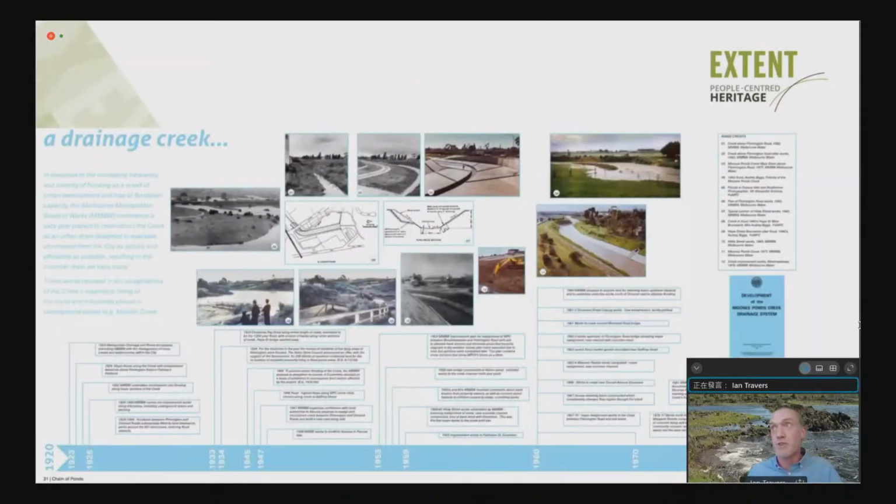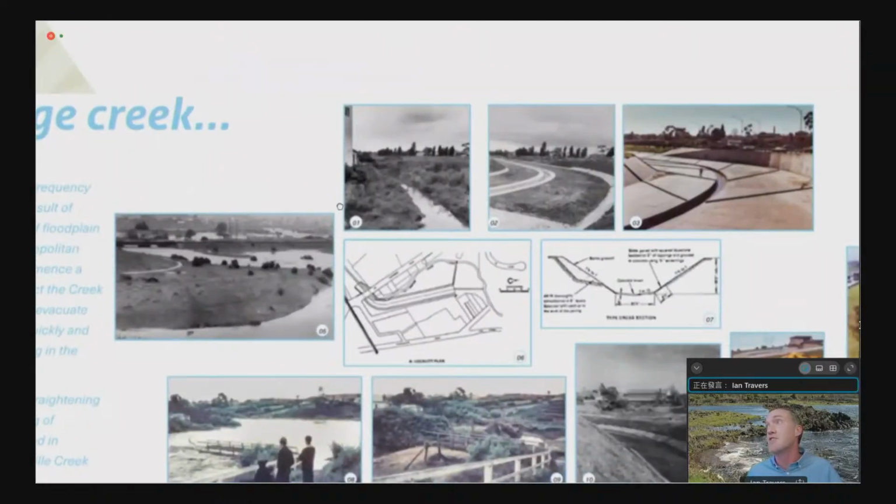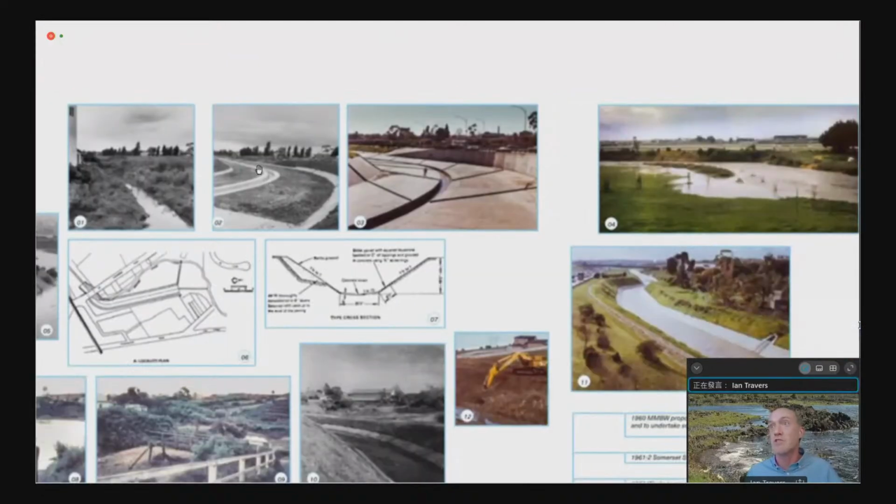Then a drainage creek. So here are these images of the flooding, and then here is the sort of engineering that was installed to turn it into this drainage system. And you can see that this is one of these wide concreted conduits in flood.